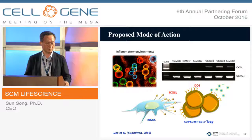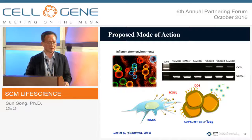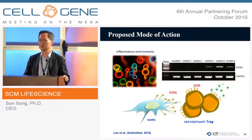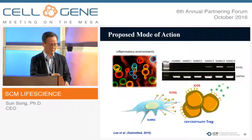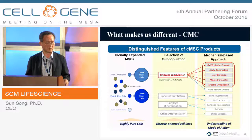Also, we tested conventional MSCs and 5 different clonal MSC lines, and what we found is that one of the lines, HC-MSC4, expresses the highest level of ICOS ligand. This means we can select this line to treat immune diseases. Again, our mechanism-based approach means we are adding another level of increasing efficacy of the MSC product.